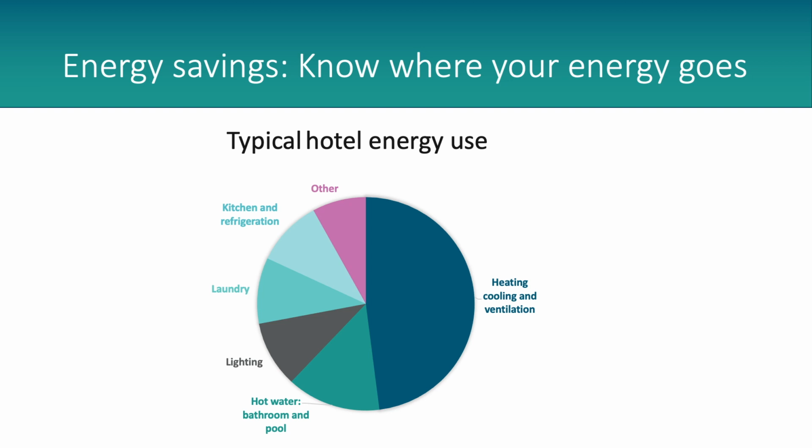When deciding what project is best for your site, it is recommended you focus on the biggest energy users in your hotel. In most hotels, even in mild climates, space heating, cooling, and ventilation equipment are the biggest energy users. Look for opportunities to upgrade air conditioners or any ventilation systems that run for long hours, especially ducted systems and central heating and cooling equipment if you have it.